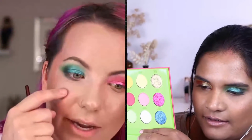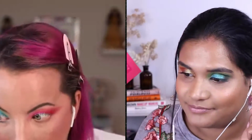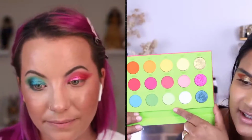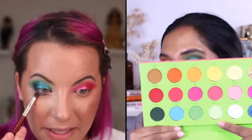I wouldn't buy an 18 palette. Look at all this fallout. I just redid my under eyes. What are you going to do with these colors if you're my skin tone? I cannot do an eye look with these colors. It could work, but it won't even probably show up unless I literally sat there and pressed, tap, tap, tap, tap, and then built it up. Yeah.